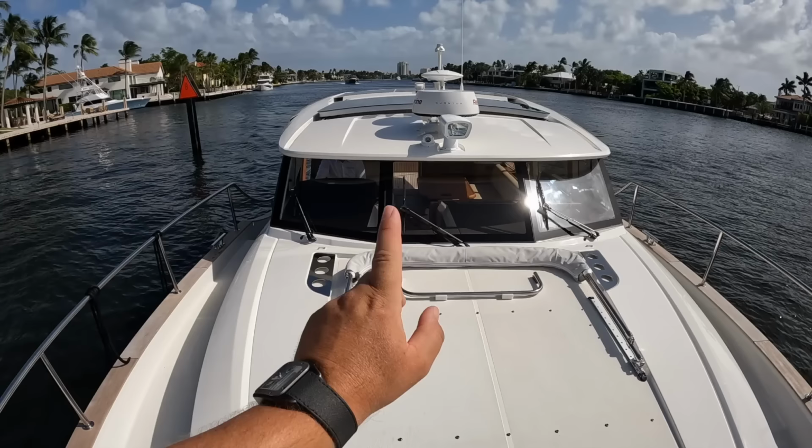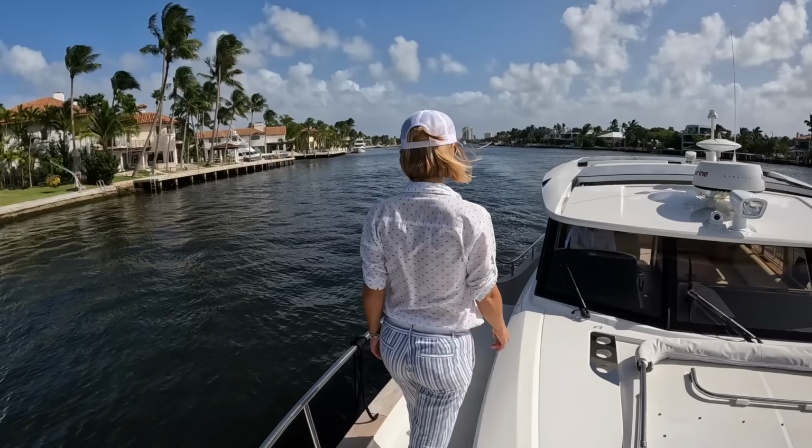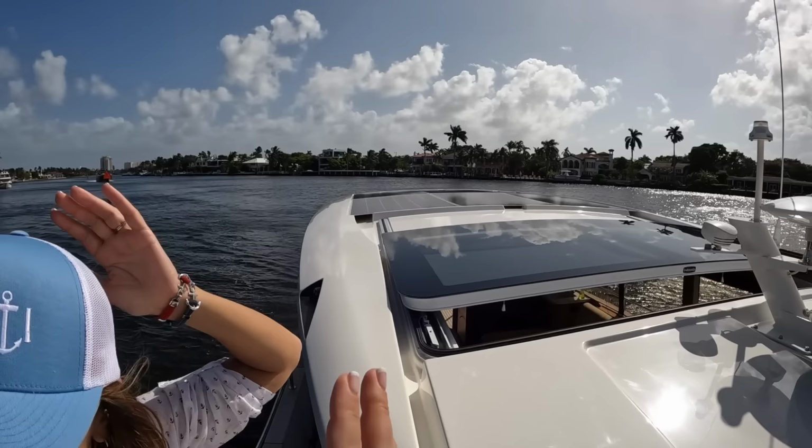We've got a windshield wiper on each of the windshields. We have a searchlight. We have a forward-facing camera, actually. Radar, TV antenna, and the VHF antenna as well. And you can see right there, the solar panels are nicely raised, just to allow them to have the airflow and the breeze so they can perform efficiently. And also they don't transfer the heat onto the roof.